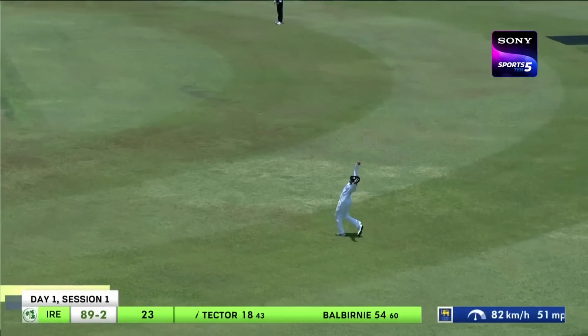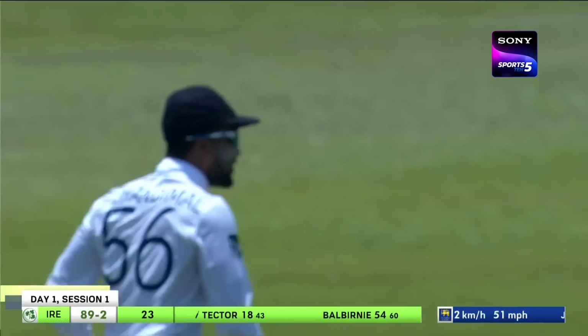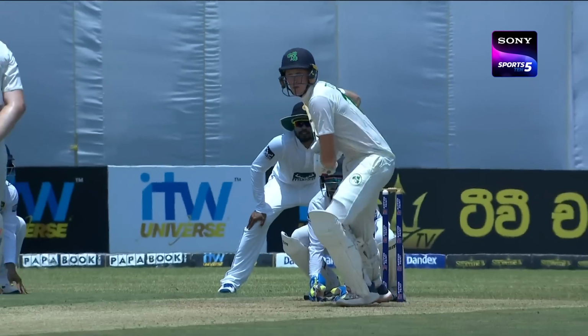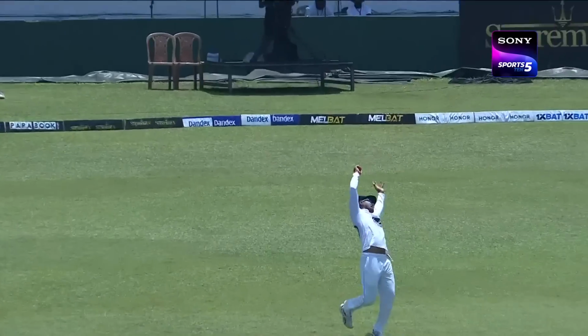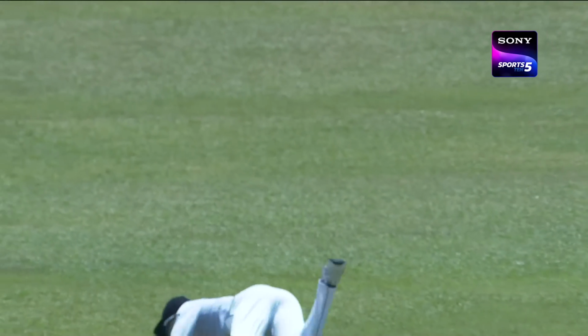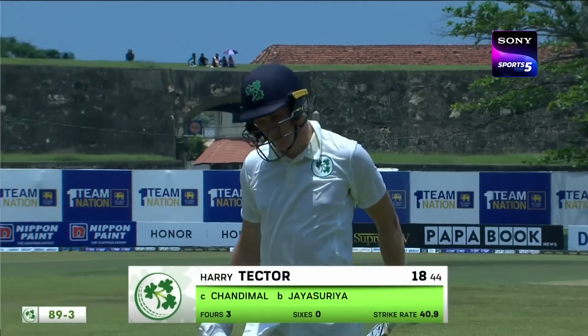Good use of the feet, and he just can't go over mid-on. A rush of blood. We'll take a closer look here. There it is. It's hit the bottom half of the bat, right at the toe end. It's a good catch taken in the end. For the time he was out there, he has to go for 18. Score now 89 for 3.